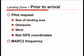Prior to arrival, the pilot will always attempt to contact ground personnel. When a pilot requests LZ info, he is asking you to give a brief description of the size of the landing area, obstacles, and wind. Not GPS coordinates. We already have those. Mark 2 is the preferred frequency for communication with Medflight.